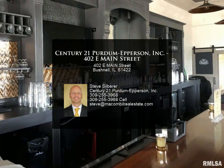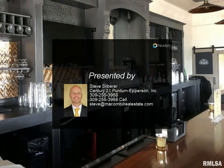The upper level of the building has a plan started for an apartment space, private party area or could be the owner's home.